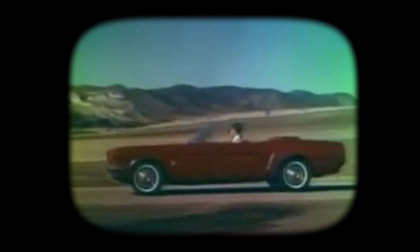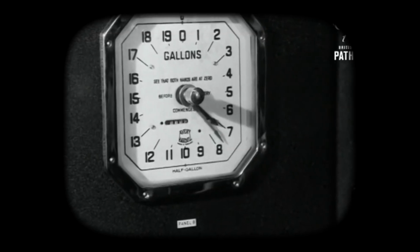Progress is the sound of a motor, the hum of a turbine, the heartbeat of a factory, the sound of a symphony. The roar of a rocket.